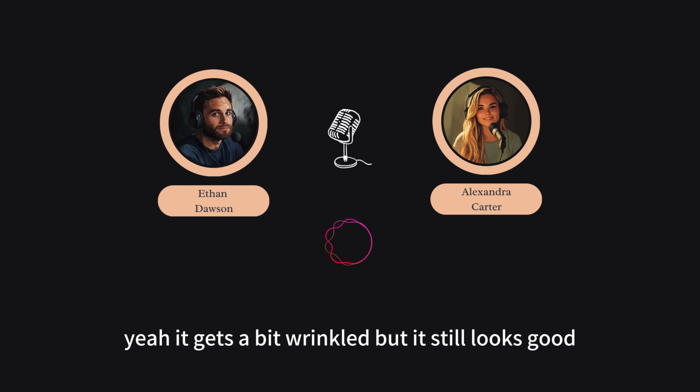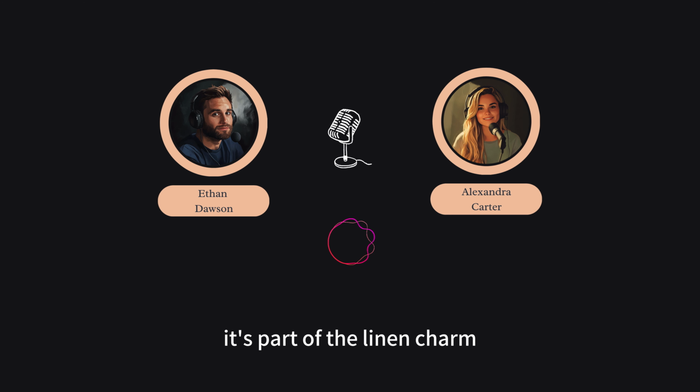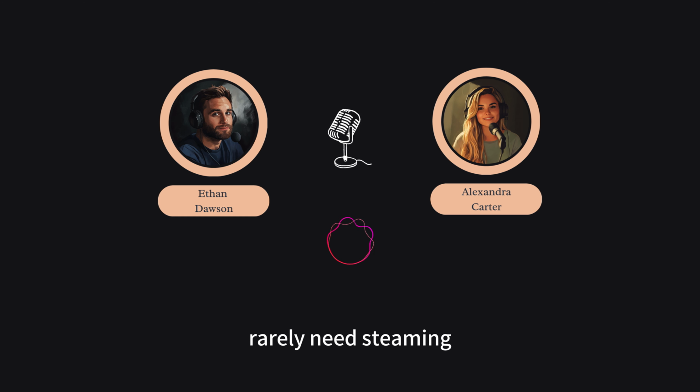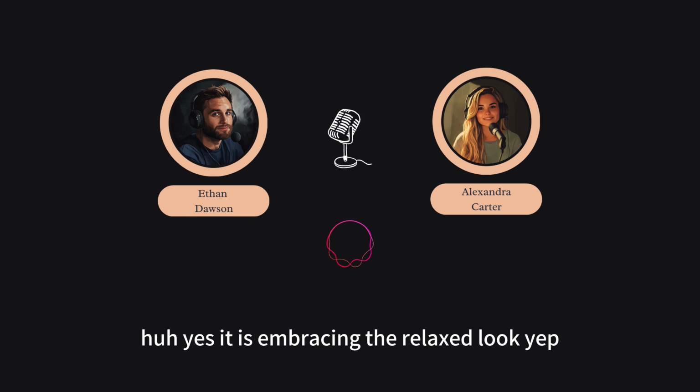And sometimes you just embrace it a little, like that linen mini dress mentioned in one source. Yeah, it gets a bit wrinkled, but it still looks good. It's part of the linen charm. And then there was that formal dress that apparently rarely needs steaming. That's the dream. Yes, it is. Embracing the relaxed look. Yeah.